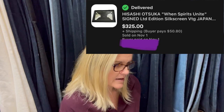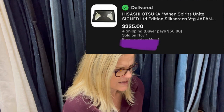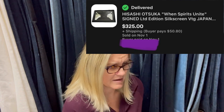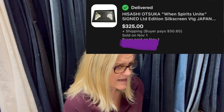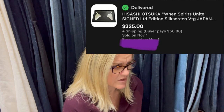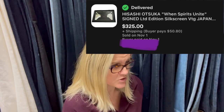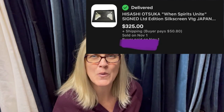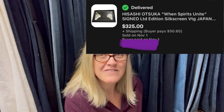It is a, oh my goodness, Hisashi Otsuka. I don't know. I'm guessing that's another language. And it says, When Spirits Unite, signed LTD edition, silk screen, vintage, Japan. Sold for $325. You guys, they got it at the Goodwill for $5. There is hope. There is still hope for finding things at the Goodwill. Can you believe it? Five into 325.